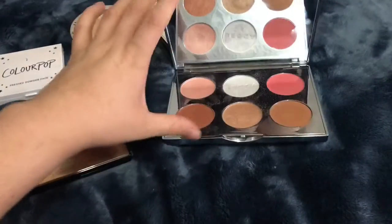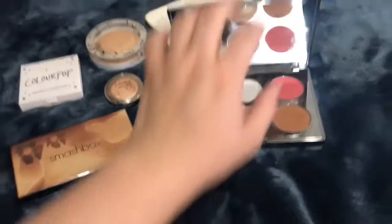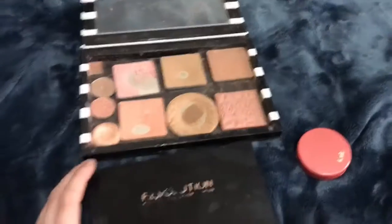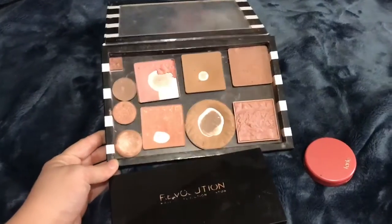And I have the Becca Ski palette. I know this is still online. I will go ahead and link everything that I can down below for you. This is all my blushes and my bronzers and a few eyeshadows.